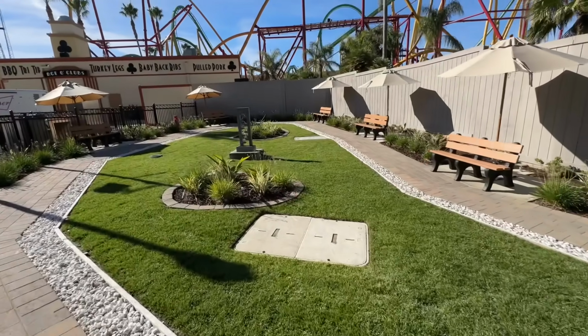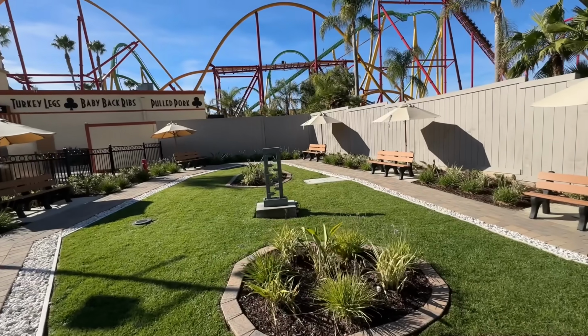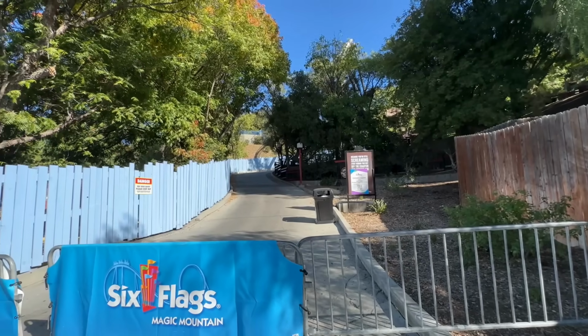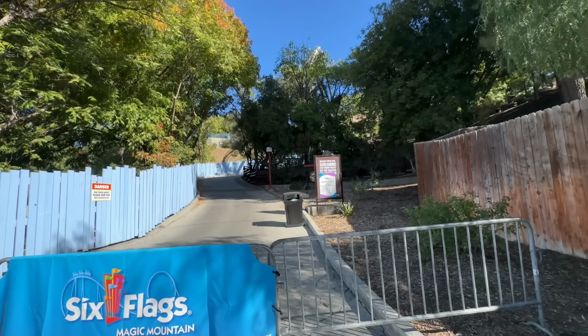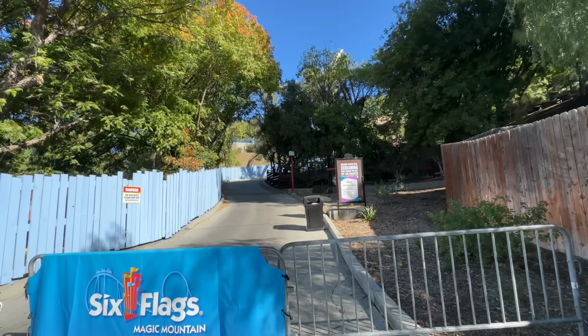Popping into this little garden really quick because look, they've added the fountain on this little concrete base. And now we have a beautiful little water feature here, so that's cool. It looks like the pathway to Samurai Summit is closed, so that means that Superman and Ninja are down, which is pretty crazy because Superman and Ninja have had a lot of downtime lately these past few months.